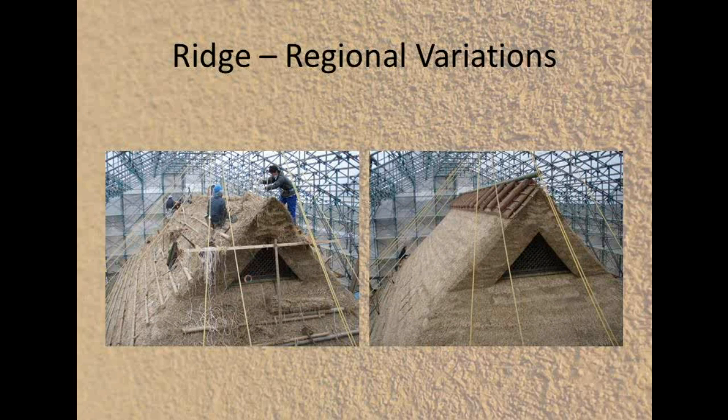It was called a yui system. Yui means to, like, tie together. And in recent years, that's fallen apart. So now the only people doing thatch roofing in Japan are the companies.